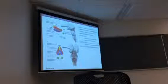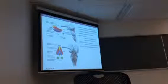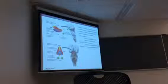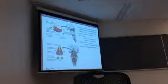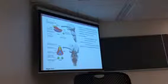Ventral nucleus. Ipsilateral to the medial rectus muscles. Edinger-Westphal. Edinger-Westphal is involved with the parasympathetic functions here, and it's bilateral. Now you remember that. We talked about that the other day. It's bilateral to the pupillary constrictors and the lens ciliary muscles.